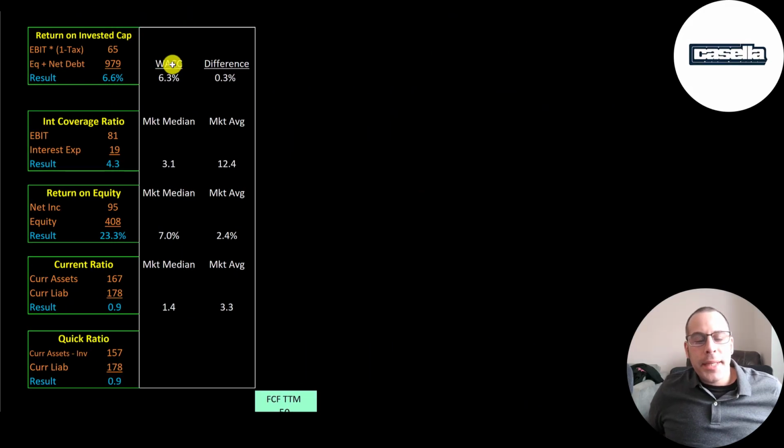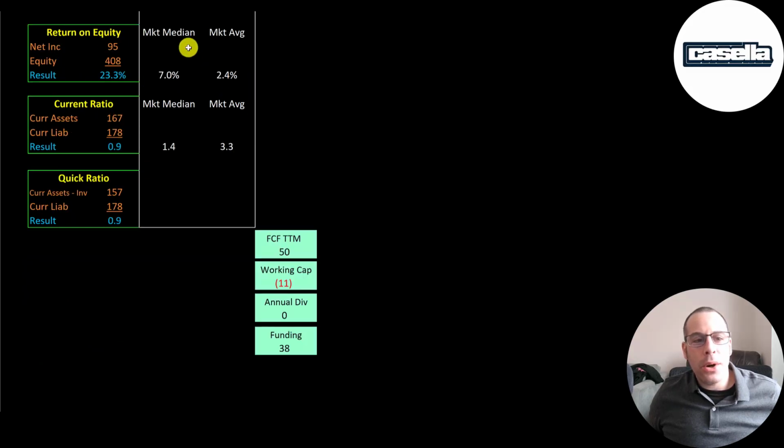Their return on invested capital is 6.6%. They can cover their interest payments more than 4 times. They have a really good ROE at 23%. Their current ratio and quick ratio are slightly below 1.